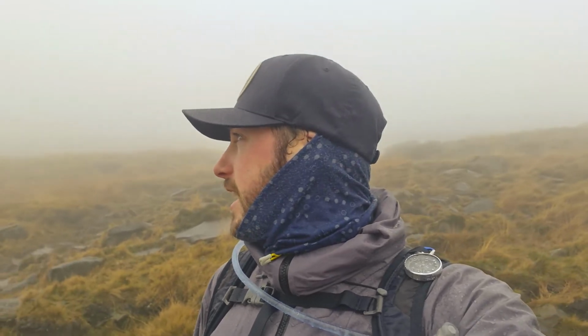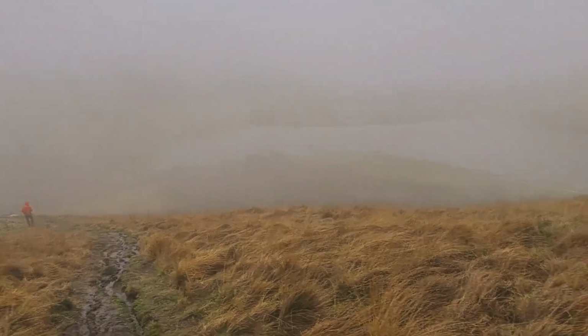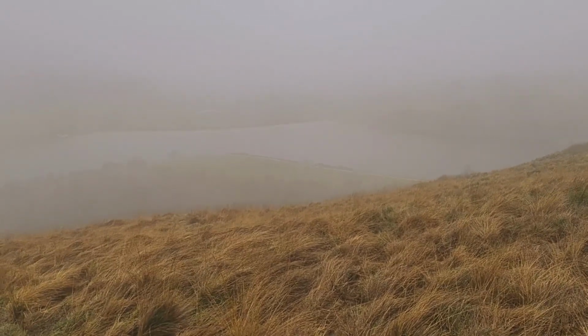Yeah, you can't see anything at the minute, so fingers crossed when we get down to the reservoir I'll have something to show you, so stay tuned. So we've only dropped down about 50 to 100 metres and it's already looking clearer, so we might be onto a winner here. Let's keep going.